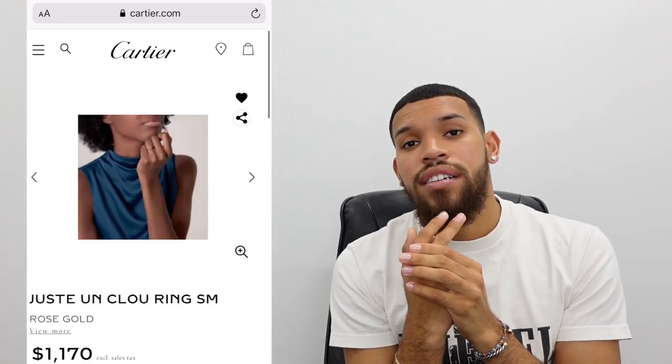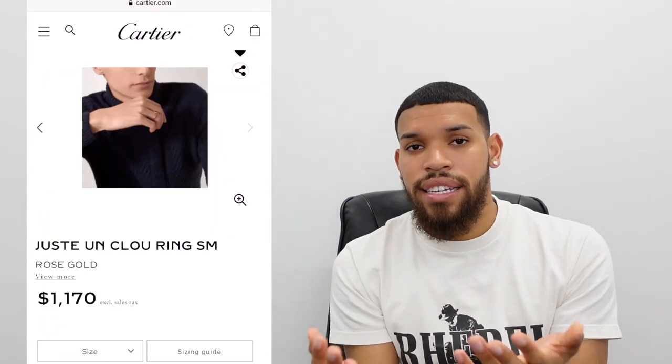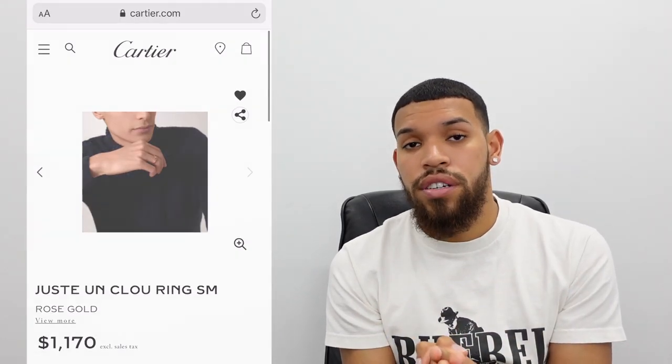I do have the classic love ring in the classic size. That specific ring, I did purchase with the intent of stacking it with other Cartier rings, for example, the thinner love band. I believe that's the wedding band, but not getting married anytime soon here, so it's going on my middle finger. And in addition to that, I wanted to stack it as well with the Juste un Clou.